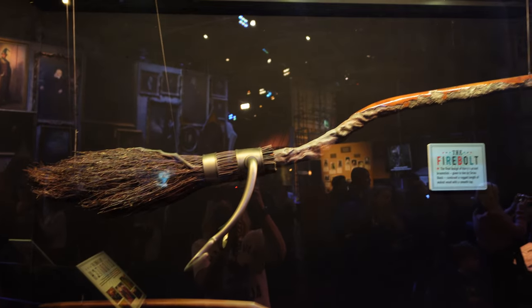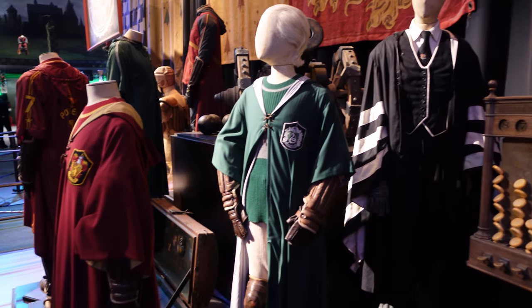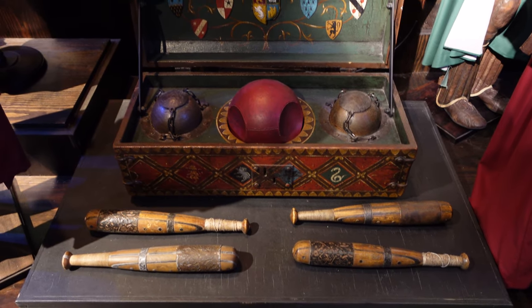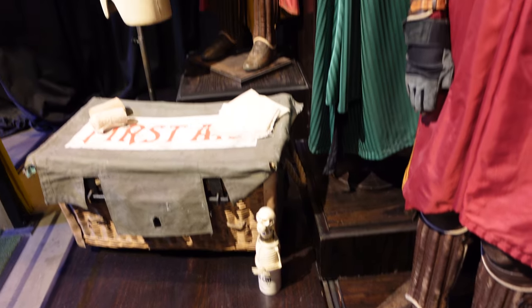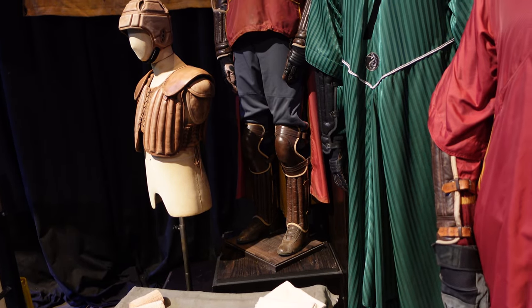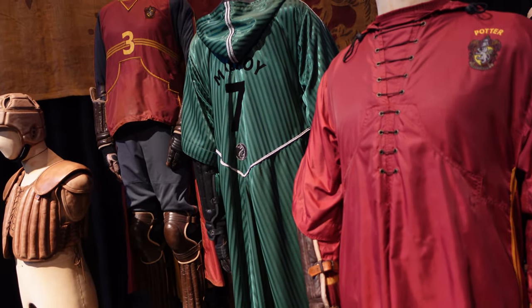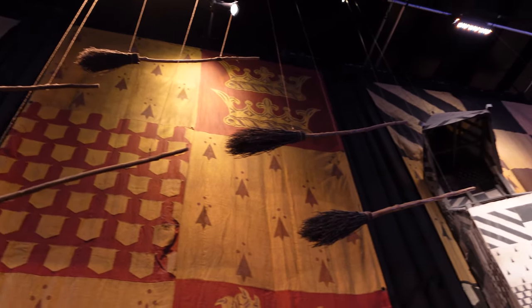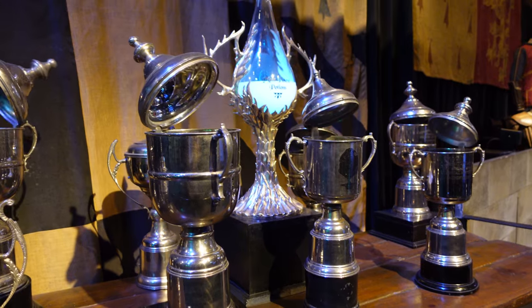That's a good sign. We've got the Nimbus 2001, the Nimbus 2000, and the Firebolt. Quidditch robes through the years definitely changed a lot and got cooler. There's the Skellagro. Ooh, Malfoy. And your favorite house? These magical trophies are from the Goblet of Fire.